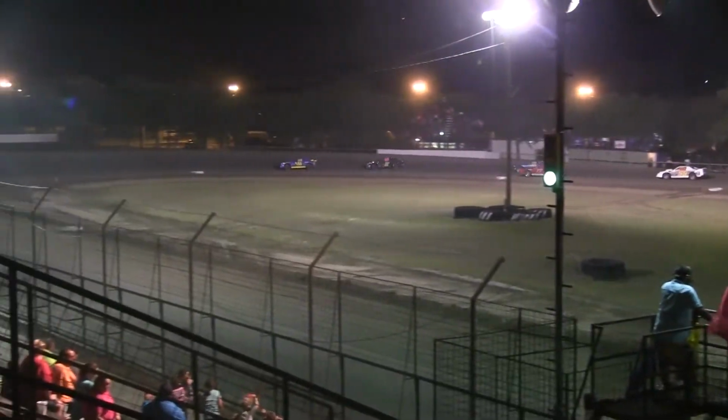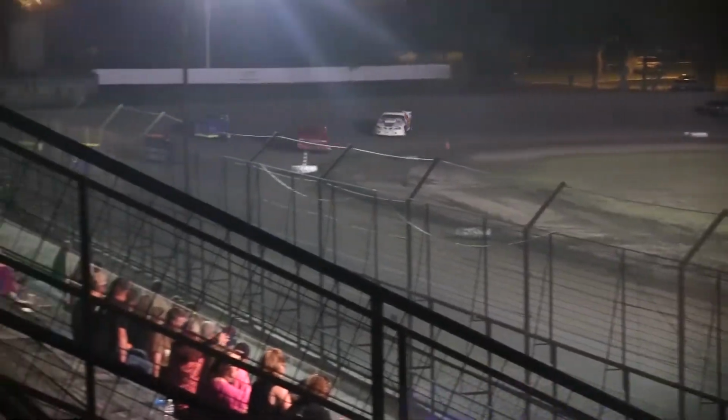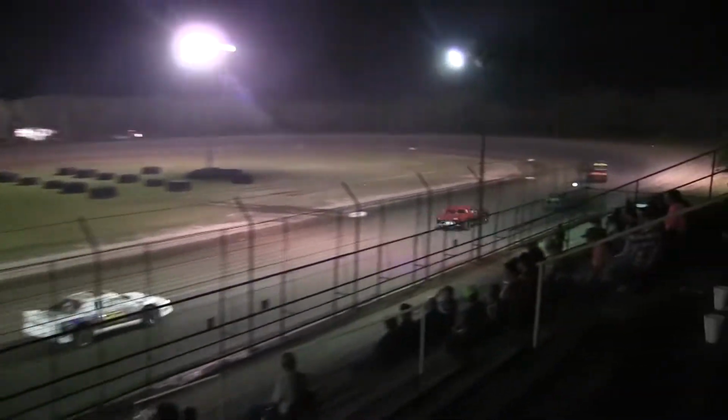That is Schaefer, the Red Rocket, inside turn number 3, down on the bottom of the racetrack. Looks like Tony Blankenship up top. It's going to happen at the stripe. That's where it counts.